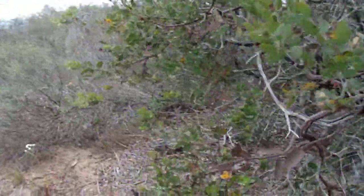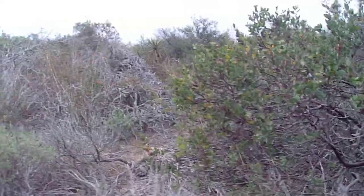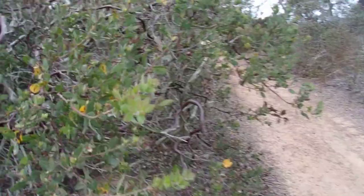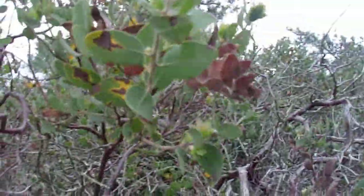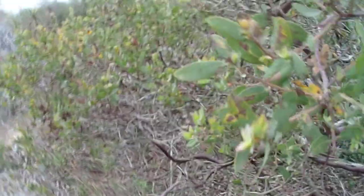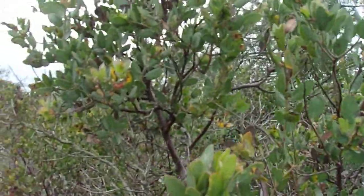Arctostaphylos is a very variable genus with lots of diversity. So the Mar Manzanita is basically native to just this area. So this subspecies is a very narrow, protected endemic. And we're at the epicenter of where it grows. So if you ever come to Torrey Pines extension area, appreciate it, enjoy it, respect it.